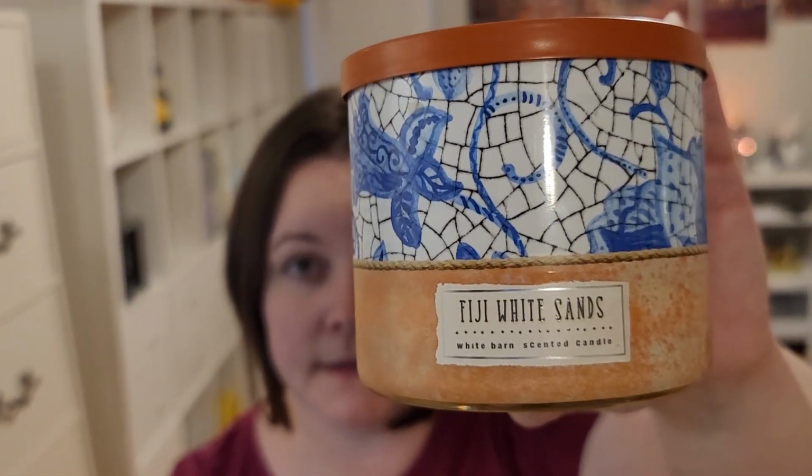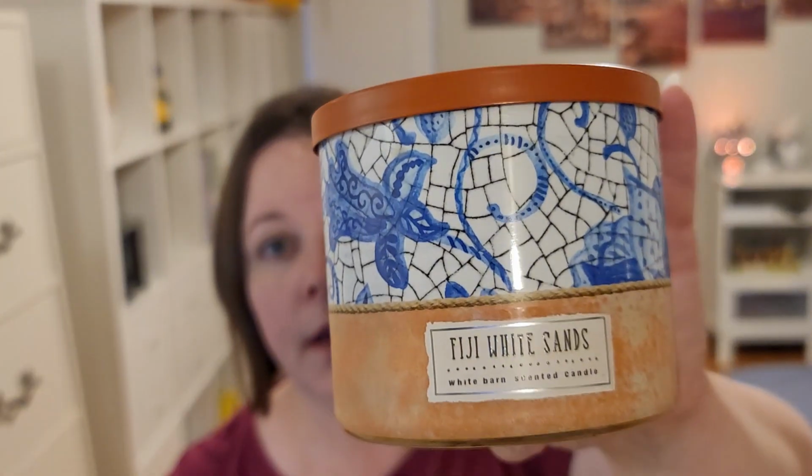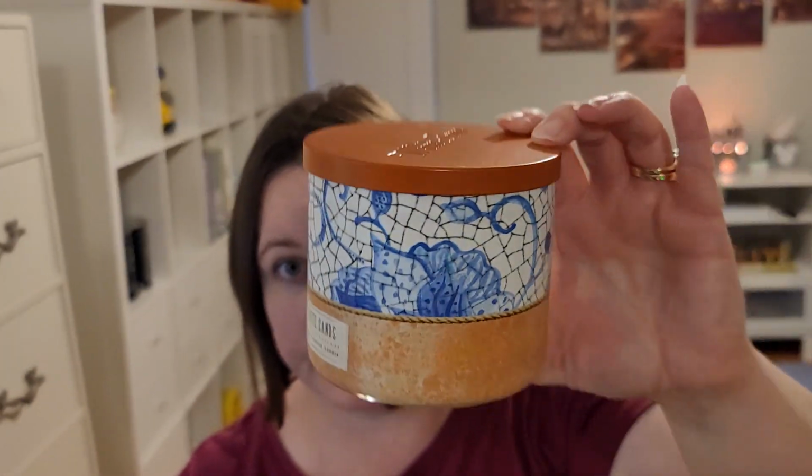All right. And then this one. Fiji White Sands. This is a great bedroom scent. It is sugarcane, white nectarine, and sandalwood. I want to say this is a scent they put out every spring or summer maybe. This one is from 2018. Very late 2018 actually. I love the label. But yeah, just a beautiful white sands type scent. Great bedroom scent.